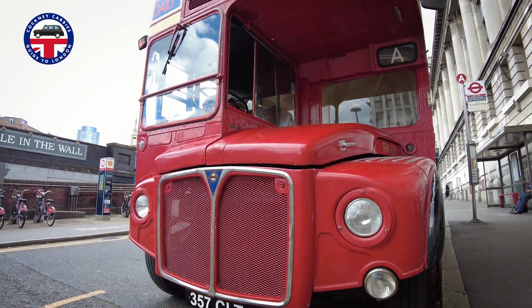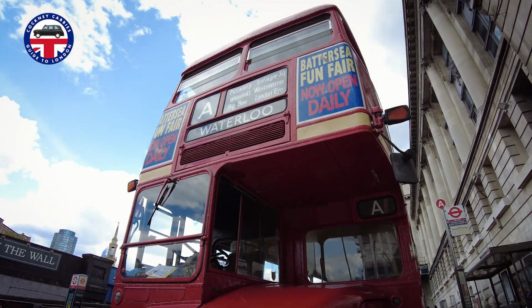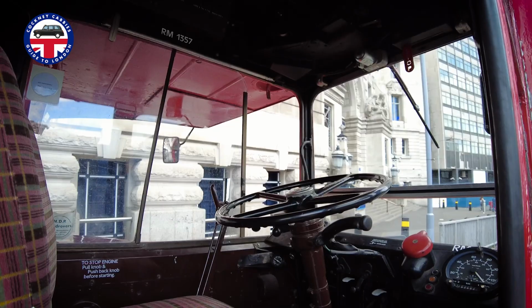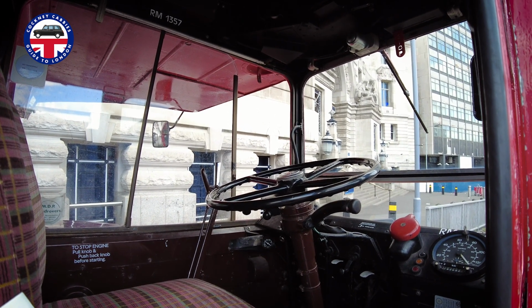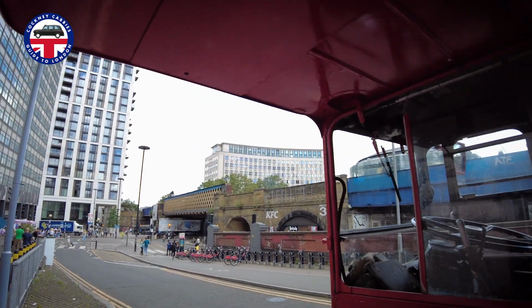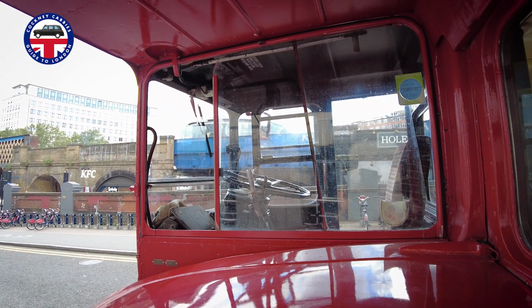So this is the driver of the Route A Routemaster bus. What's your name, mate? Sean. Sean. What's it like to drive one of these days? Well, to drive them is like being in a museum piece, because I'm used to driving modern buses. These are incredibly old-fashioned, incredibly basic. A lot of them don't have power steering, so if you've got the power steering, it's a bonus. They've actually put automatic gearboxes in. This is a semi-automatic, which is a bonus.